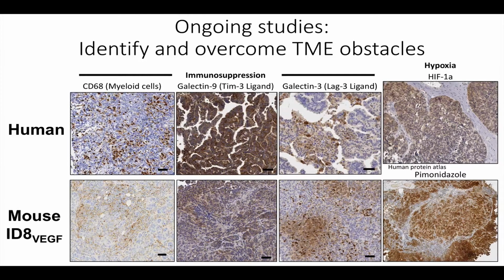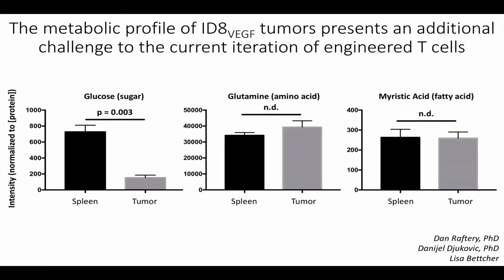So in our mouse model, we also have seen that these tumors seem to be very hypoxic. So we're working with some companies and some collaborators to use small molecules that can actually deliver oxygen to these regions of low oxygen to try to promote T cell responses. And finally, we've also seen that these tumors are incredibly glycolytic.